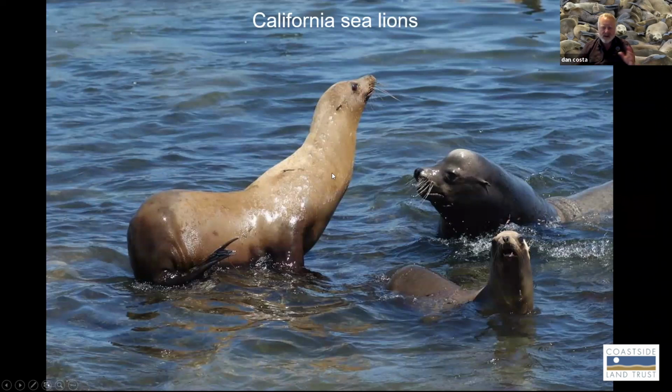These guys have a lot of different colors. You get chocolate brown, light brown, different color patterns, but they're very acrobatic, very engaging, very curious animals. They'll come in the water, they're very comfortable. On land, they're going to get away from you. They're very skittish on land, but in the water, they're very curious.